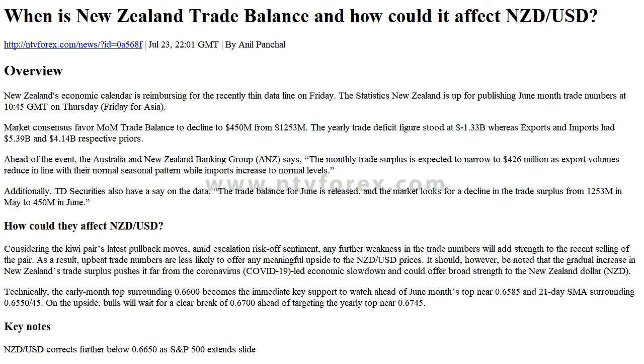By Anil Panchal. Overview. New Zealand's economic calendar is reimbursing for the recently thin data line on Friday. Statistics New Zealand is up for publishing June month trade numbers at 10:45 GMT on Thursday, Friday for Asia. Market consensus favors the MOM trade balance to decline to $450 million from $1,253 million. The yearly trade deficit figure stood at $1.33 billion, whereas exports and imports had $5.39 billion and $4.14 billion respective priors.